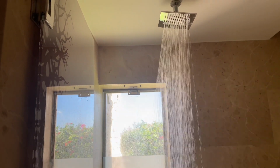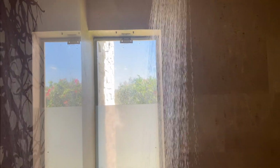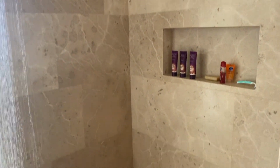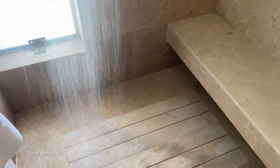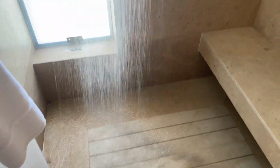It has like a bench seating inside for steam room purposes. The water pressure was fantastic. It got really, really, really hot. I know a lot of ladies out there love the hot shower. I am one of them. And y'all, the shower was so great. Moment of silence for this fantastic shower.